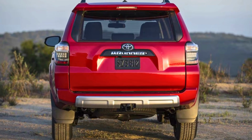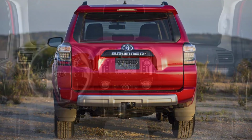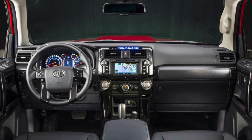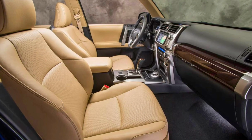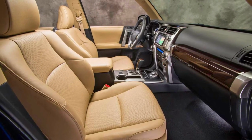Sure, it might not be winning any fuel efficiency awards by today's standards, but it's like that dependable friend who always has your back. This powertrain combo has been chugging along for more than 2 decades, making it a breeze to maintain and repair. This simplicity ensures the engine keeps chugging without throwing a hissy fit. You know, unlike some of those temperamental newfangled engines out there.